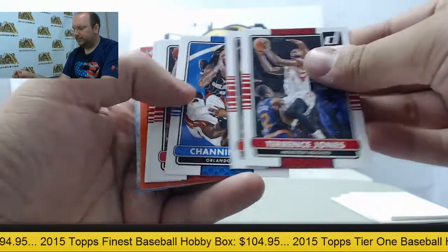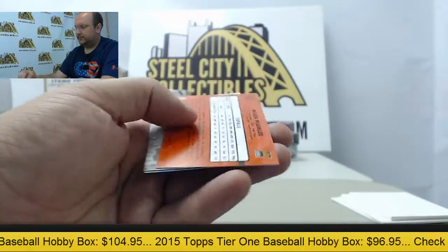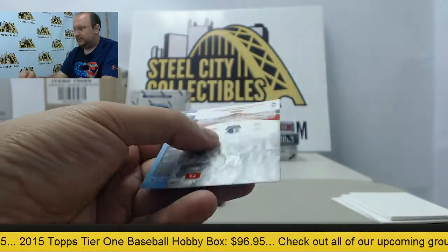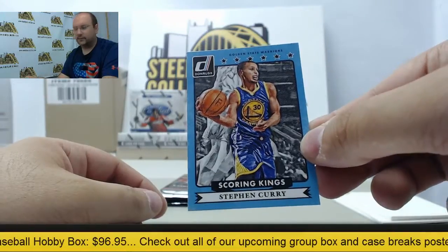Terrence Jones, Paul Millsap, Channing Frye, Chris Paul, Jimmy Butler, Miles Plumlee, Tyson Chandler Elite, and Stephen Curry Scoring King.